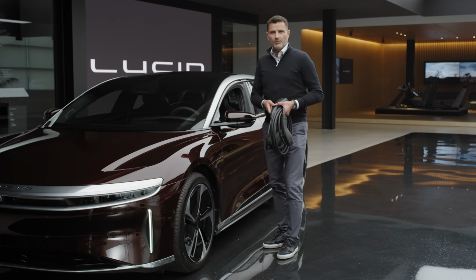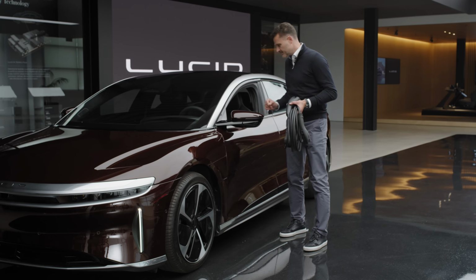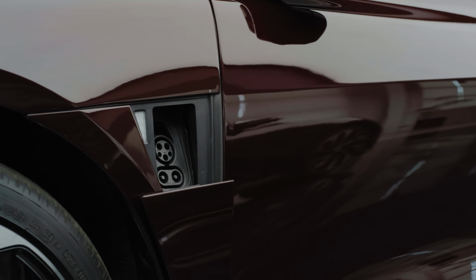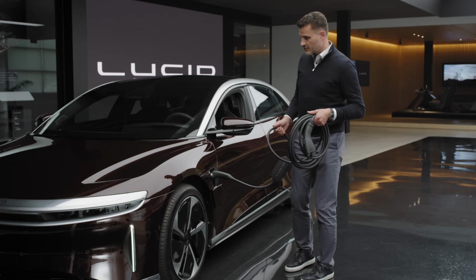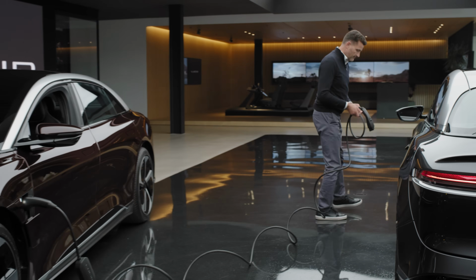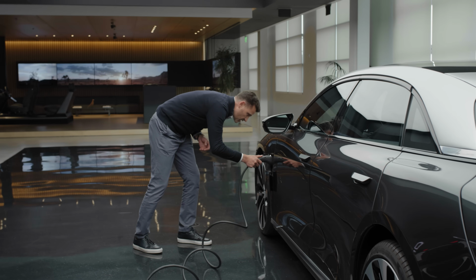First of all, we're going to open up the charge port door on this Lucid Air here. This is going to be our donor vehicle, and we're going to do it from the glass cockpit. There are two ways of opening up the charge port door. So we're going to connect the mobile charging cable to the donor vehicle. And this vehicle is going to provide the power for the second vehicle that we're going to right now. And here we'll open up the charge port door by pressing it at the lower right corner. It opens. Now I'm going to plug in the charging cable into this car.